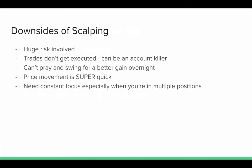Now, there's a lot of downsides to scalping as well. There's huge risk involved. Most of the time, these stocks are pump and dump. So you ride with the pump, and then towards midday when it's slower, all the volume starts to drop, and then you end up losing like 50 cents per share. So it's very important that when you're doing scalping, you set stop losses and you go in with a strategy and good risk management.